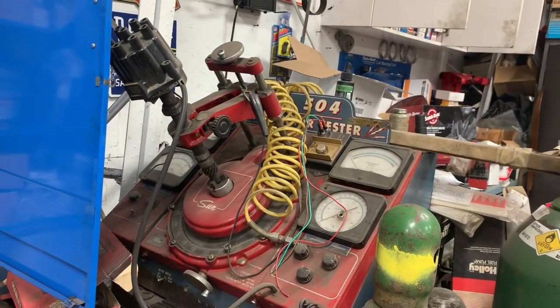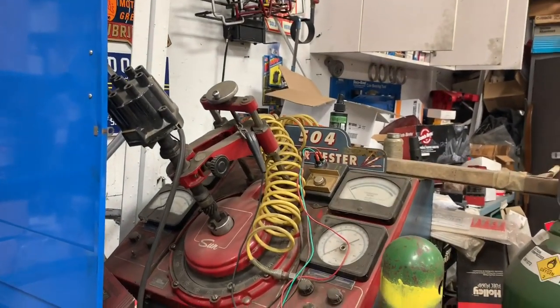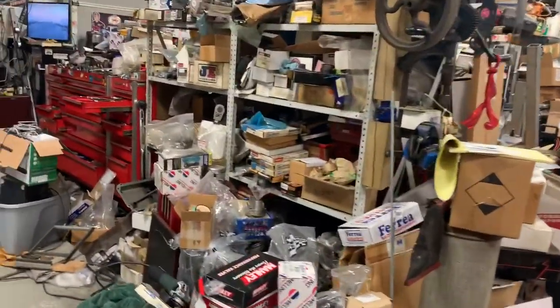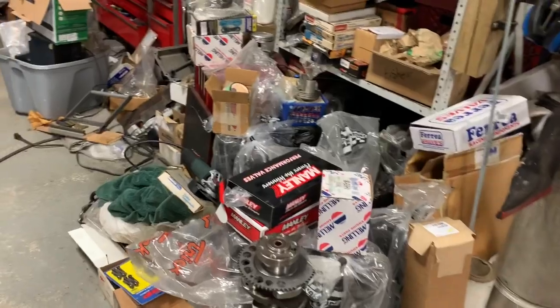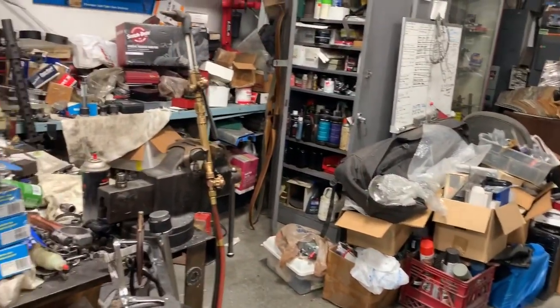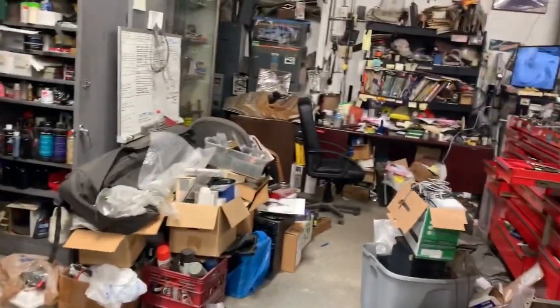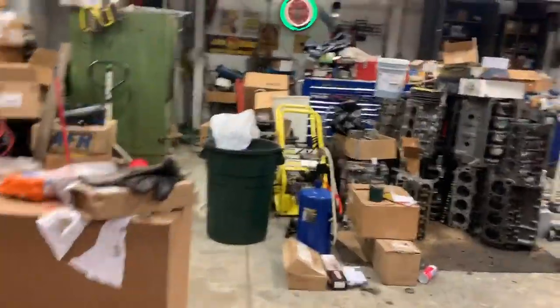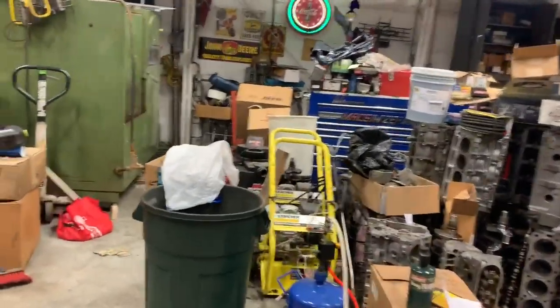Rebuild old distributors too. That's got to be a lost art form. You know, especially with some of these older vintage ones like flathead Cadillacs, the distributor sits 12 inches up out of the engine and the bushings wear out and they can't get the motor to run right after it's been rebuilt.